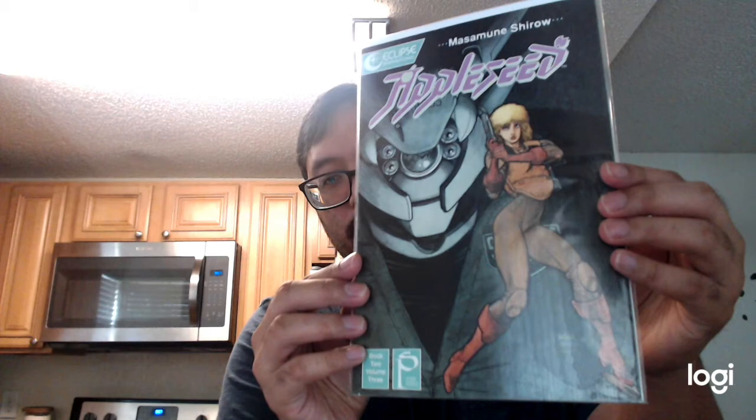But yeah, I read the first issue, and I liked it. I need to find the first volume. I think there's like 3 or 4 volumes of this story. So yeah, want to see that. So I got, this is issue 3. I just love the covers. The covers are sweet, and the font of the title is just so cool.